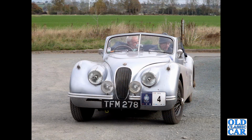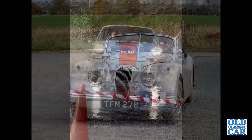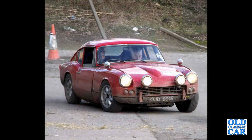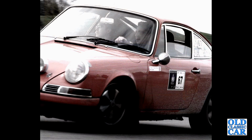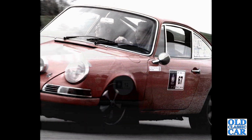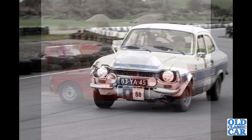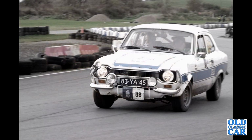And this gem is a Jaguar XK120 drop head coupe. A Gulf Colours Porsche 911. And a Triumph GT6, 6-cylinder version of the Spitfire with a fixed coupe roof. Close up of a 911. And there's probably a Sprite Mark II, I think. Certainly a Sprigget with a Mark I Ford Escort.